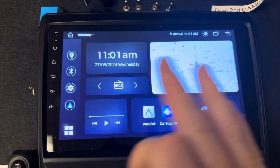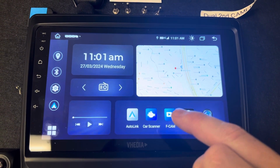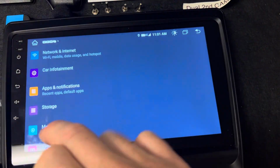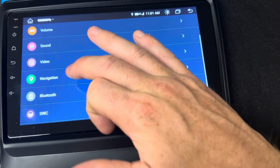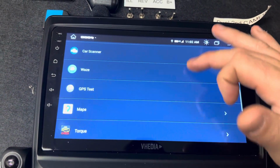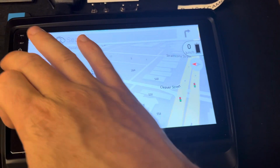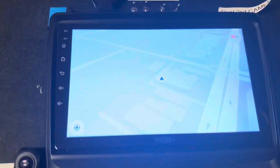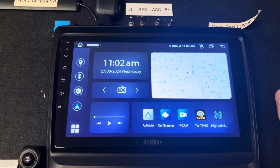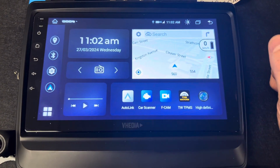So I guess those are your two options there, and you can have them down here or come up under here. If we want it to come up under here, we come into car infotainment, navigation, and you can set which one you would prefer to come up there. Magic Earth comes up when I tap on here, and it will also come up in our small widget here on the home screen.